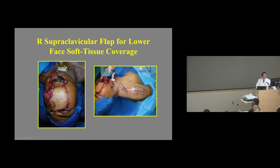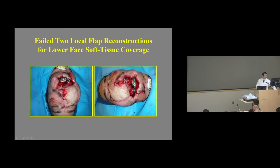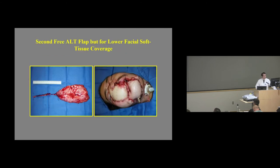Unfortunately, this patient lost this pedicle flap, because there might be some unique blood supply issues to the local flap. I couldn't believe why it did not work. So I tried the second, on the contralateral side, and did the same thing. This time I did not make a subcutaneous tunnel. The flap was really just on the outside to cover the lower mandible. And we lost this flap again. So we really have to do something to push the envelope, and we decided to do a second free tissue transfer.